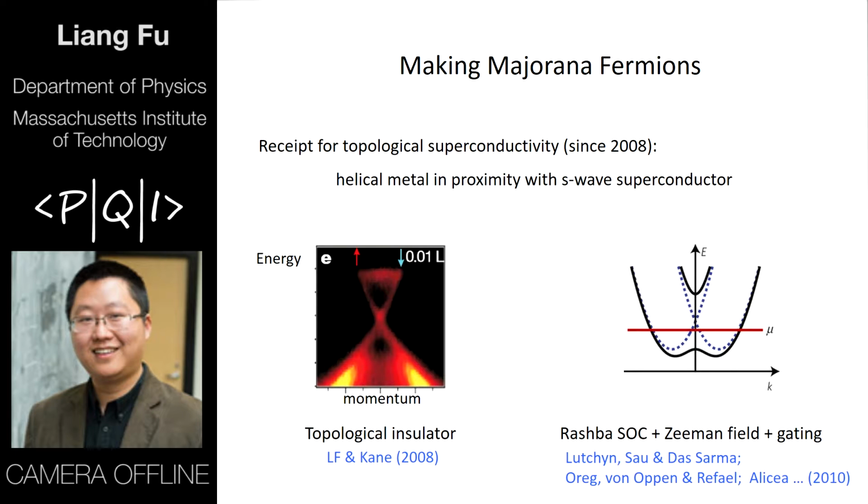Now, if one further applies a magnetic field to open up an energy gap, and does gating to tune the Fermi energy within this gap, then we have 1 right mover and 1 left mover with approximately opposite spin. So that also leads to this kind of helical states, which, if realized, can also lead to a topological superconductor.